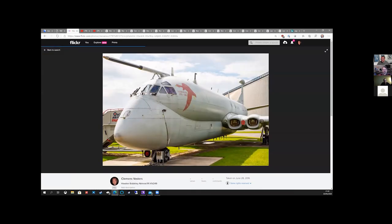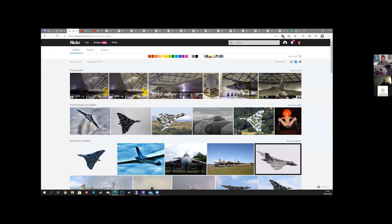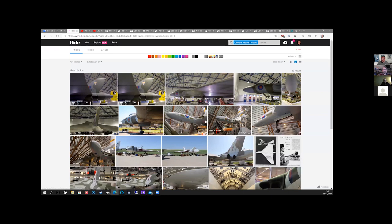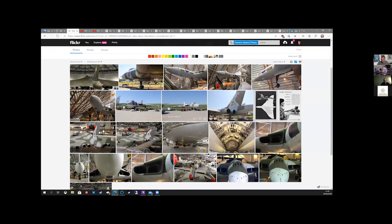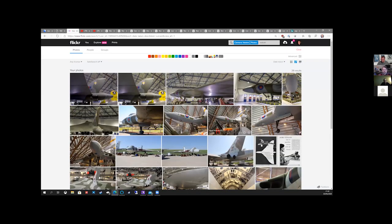So here's the Nimrod. This is when nobody would fly a Comet anymore. The UK military bought them up and made them into observer aircraft. That's correct, yes. And the Vulcan is obviously fantastic. The Vulcan's beautiful. And there's a flying version of it, and no longer. They had to give it up. Yeah. But this one is just beautiful. It is fantastic, in an old way. It's still buried in the wing roots, right? Just the challenge of all of that.